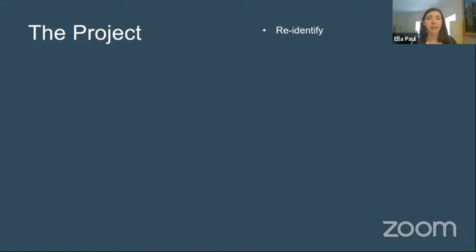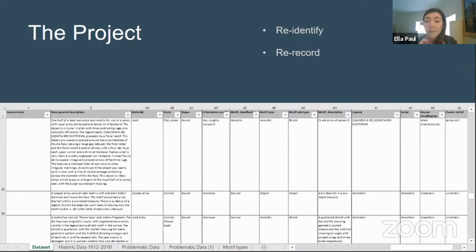We then started to re-record the data in a high-tech Excel spreadsheet. And the benefit of this was to make it a comprehensive data set all in one place. The Treasure Trove database incorporates all object types, of course. And the benefit of pulling out this data by itself was that we could include object-specific fields, such as motif type, owner for classification. This is quite an early example, but you can see the benefits.